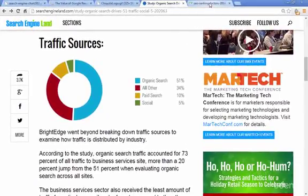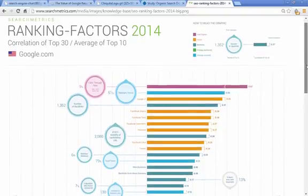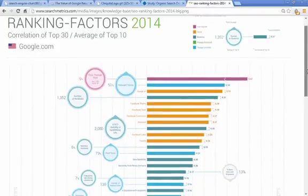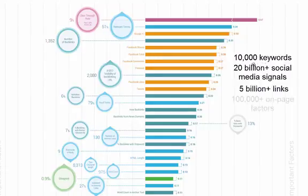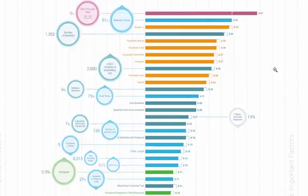So Google has this program or algorithm that determines what websites show up when somebody does a search for something. And nobody except a small group who work at Google know all of the factors that go into it, but we do have something that can give us a very close approximation of them. Now in the screenshot, we have the results of a November 2014 study by Searchmetrics of 10,000 keywords over the course of a year. And they track more than 20 billion social media signals, likes, shares, pins, more than 5 billion links, and hundreds of thousands of on-page, or what we might call website factors. Now, it's not the exact Google algorithm, but it is the largest and most accurate study ever conducted regarding the ranking factors that go into it.